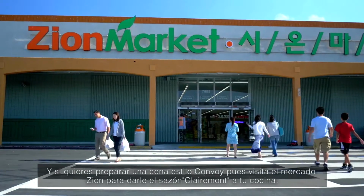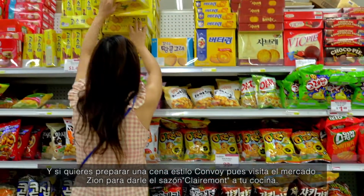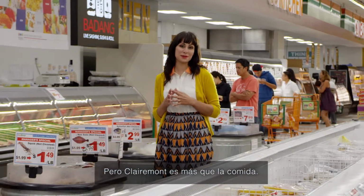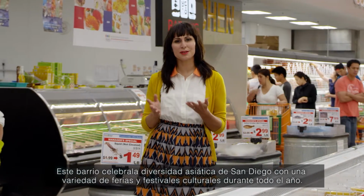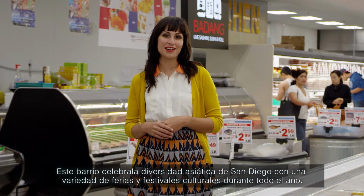Want to try making some Convoy-inspired cuisine at home? Stop by Zion Market to take a bit of Clairemont home with you. Of course, there's more to Clairemont than just food. This area offers a view into San Diego's diverse Asian populations, with cultural fairs and festivals throughout the year.